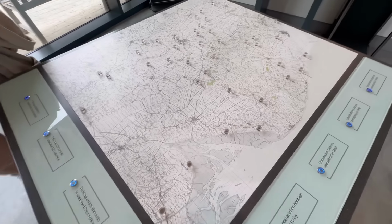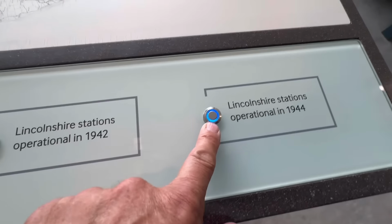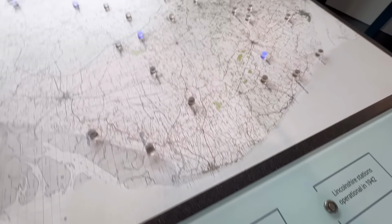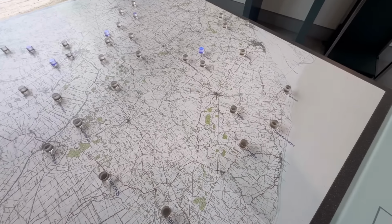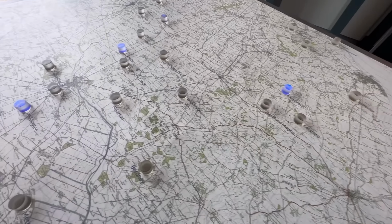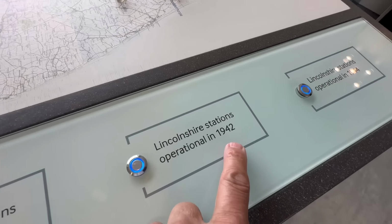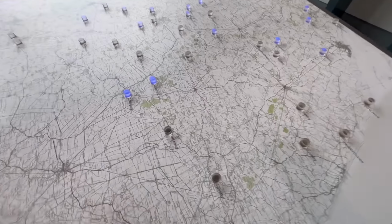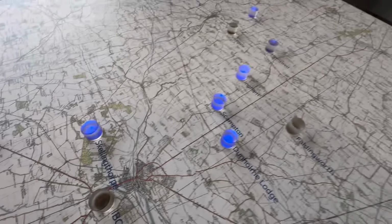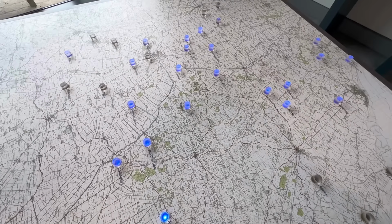So this is a map inside that you press these buttons and it lights up the various RAF stations. And if you look, in 1940 there were only those lit up. The main ones, Waddington, Binbrook, and if you go to 42, there's more lit up, a lot more. Fulbeck, that's the one nearest me. And then if you go to the last one, 1944, and press that, a lot more lit up.